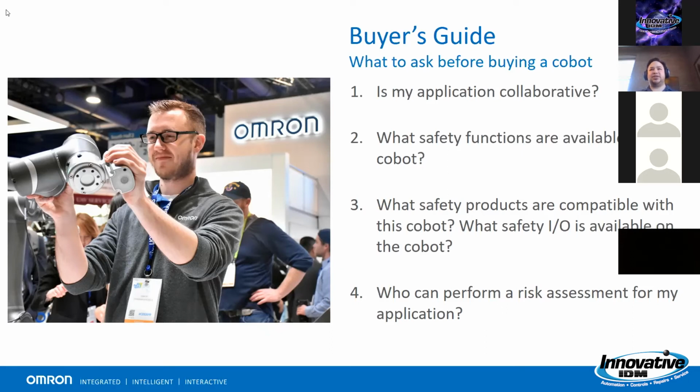So what sort of safeguards are there? If it breaches the power or force or speed limit, what sort of stops does it engage in? Anyone familiar with safety products is probably familiar with the different stop categories. Does it go into a category 0 stop where all power is removed? How easy is it to restart it from a failure? What sort of safety functions are built into the robot itself without needing ancillary safety products?